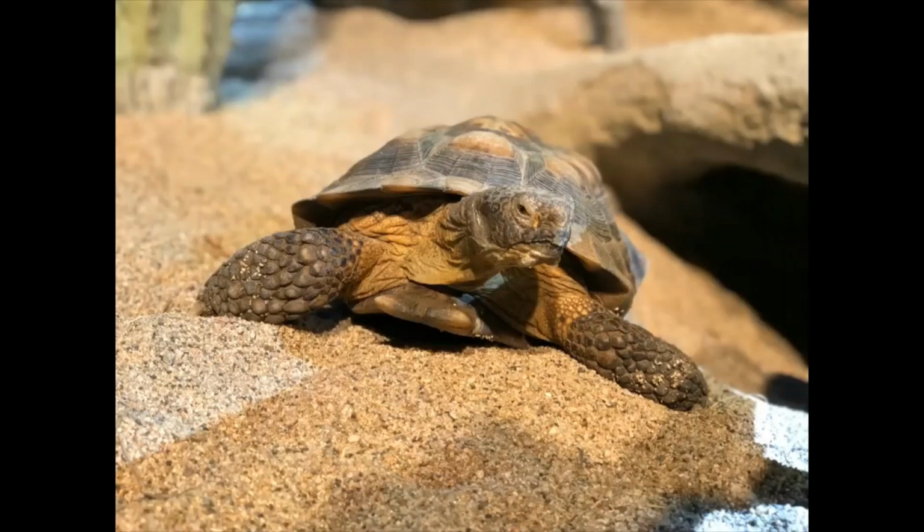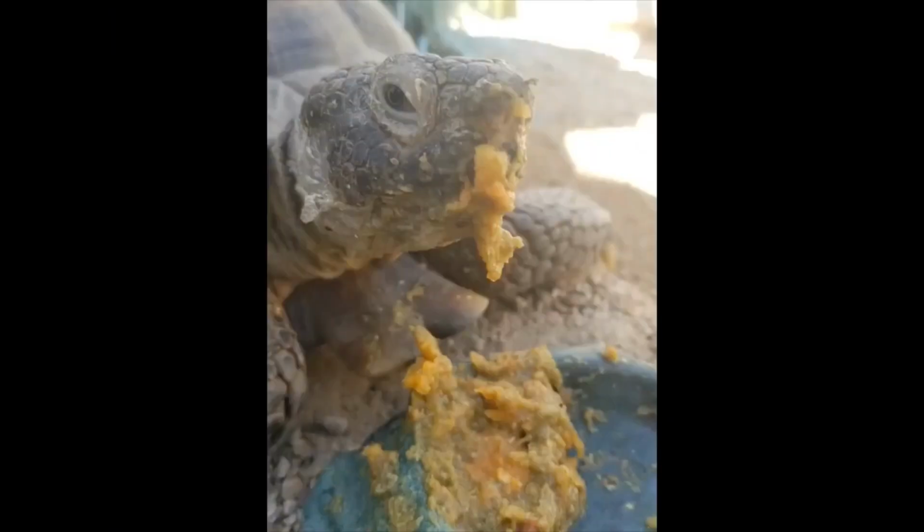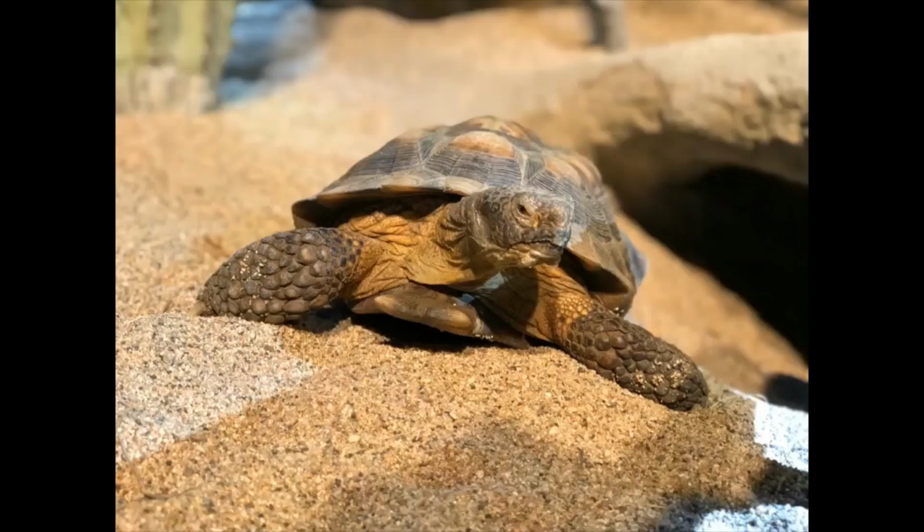Desert tortoises eat grasses, wildflowers, cactus, and fruit. Our tortoise loves lettuce and also sweet potato. They have been known to dig rain-catching basins and will return to the basins after a rain.